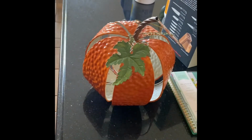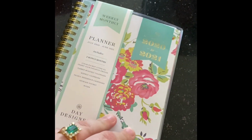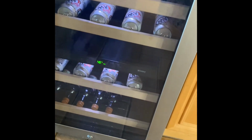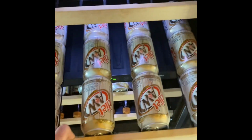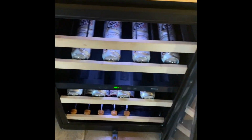From camp, so I picked up this little metal pumpkin. It's cute. I picked up this little planner, and then I got this for Merlin, so we can throw in the pool. My root beer fridge. Oh, it's even got the light on. Oh, I love it. I love it.